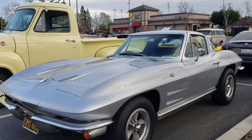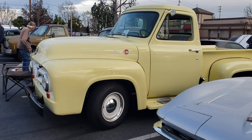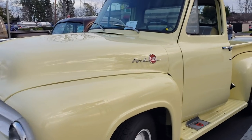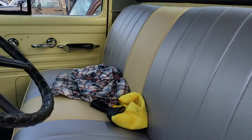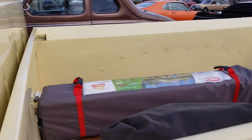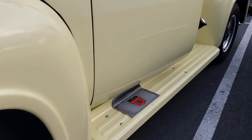Got American mags on this Corvette. Silver. Look at this Effie. Ford F-100. Okay, that's a nice pale yellow. Look at that, huh? Nice interior. Wow, dialed in. Got the easy ups. That's pretty nice. Got a Ford step.